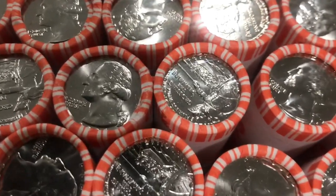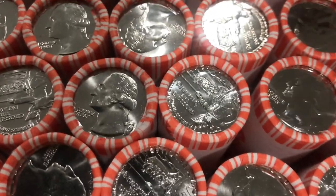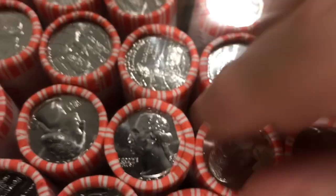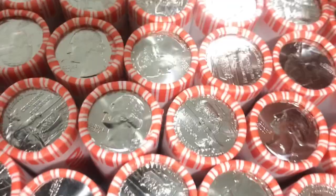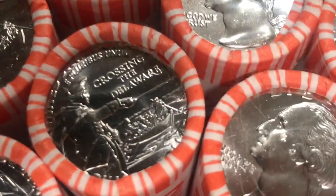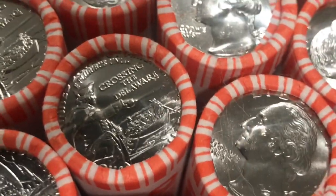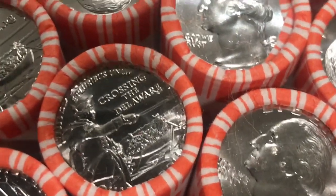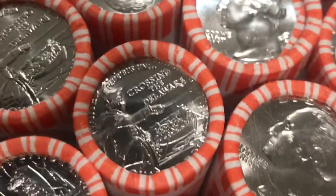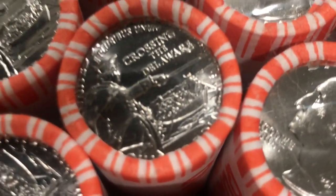What do you think I should do with these quarters? Do you think I should sit on them? What do you think I should do with these quarters? But they are a gorgeous design, which is one of the reasons why I actually purchased the clad proof set, was to get a nice example of one of these quarters. But now I have an entire uncirculated business strike box of Washington Crossing the Delaware.